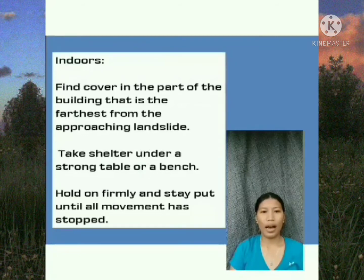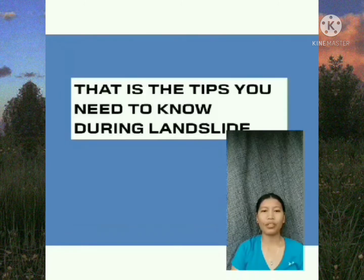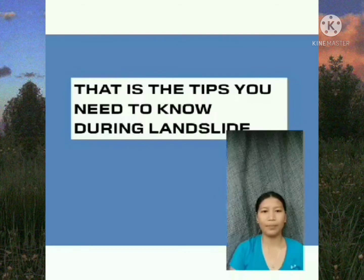If you are outdoors, move quickly away from its likely path, keeping clear of embankments, trees, power lines, and pools. Stay away from the landslide area. The slope may experience additional failure for hours to days. So those are the tips you have to know during landslide.